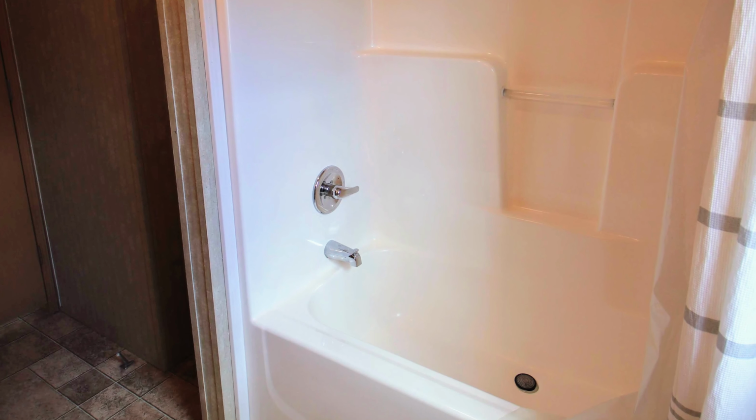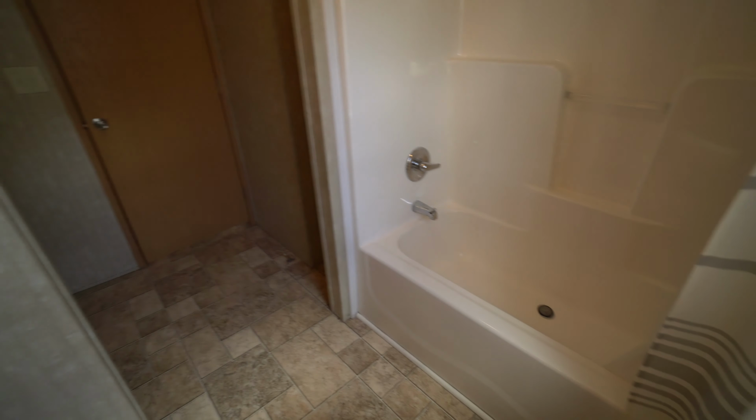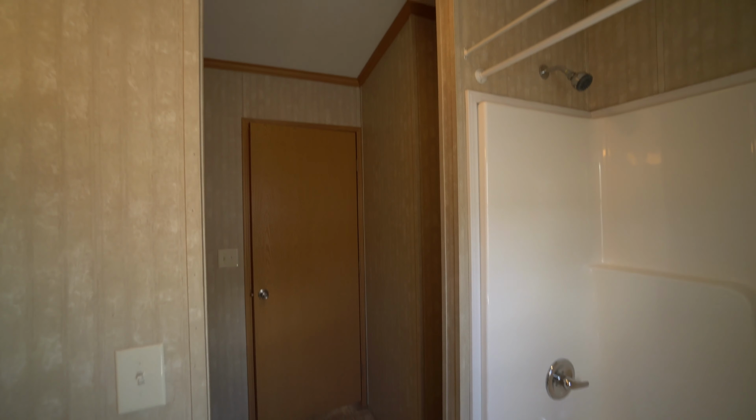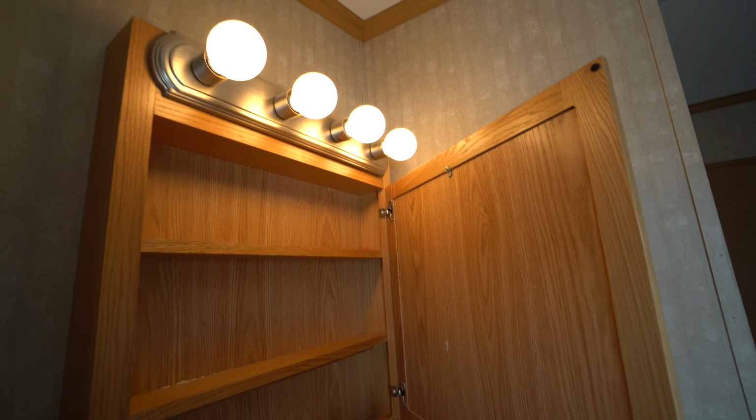So here's another look at the bathtub. It's in excellent condition. These are very easy to clean, you just wipe it. There's the view of the bathroom door out to the hallway, and that's where your laundry room is on the other side of the sink. And this is a very large cosmetic medicine cabinet above the sink.